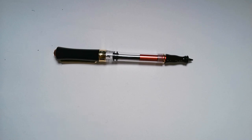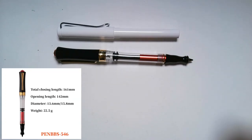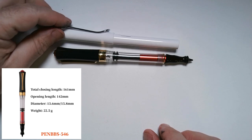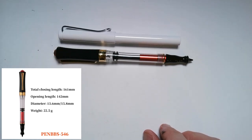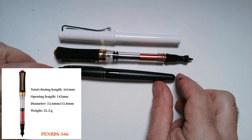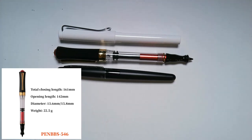And just to give you a visual comparison, there's a Lamy Safari, which is a pretty big pen. This is almost an inch longer. And here on the other side, we can put a Pilot Metropolitan. That's similar in size to the Safari, but again, much shorter than this pen.